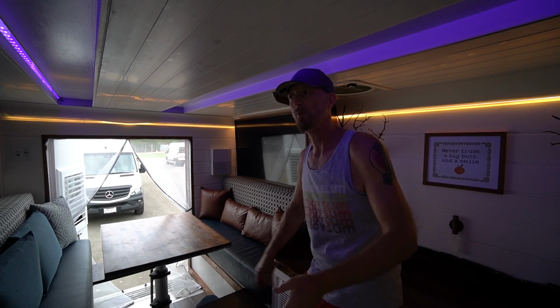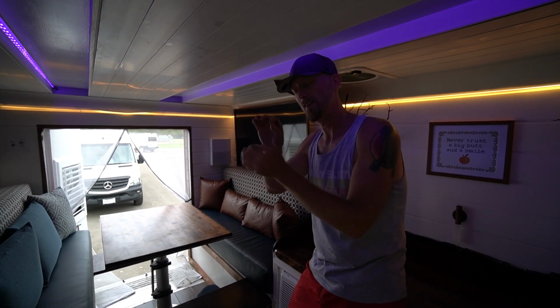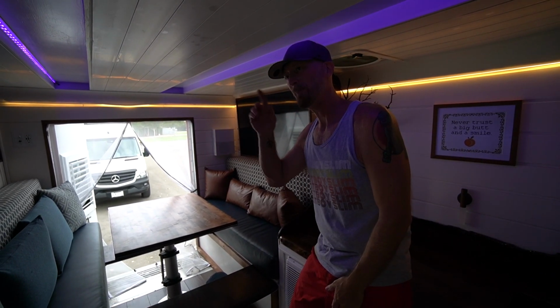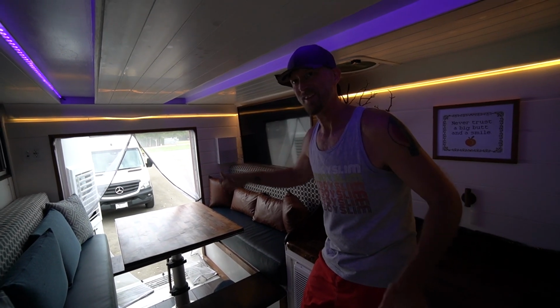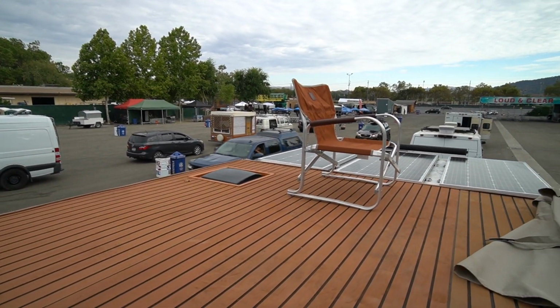And it's really thin. So my whole idea was to keep everything on the roof, on the ceiling, really thin, to give me as much headroom as I possibly could. But by doing that, I kind of lost some of my insulation. But then I made a roof deck, and that blocks all the sun. So I was actually going to talk about that roof deck. It's big.